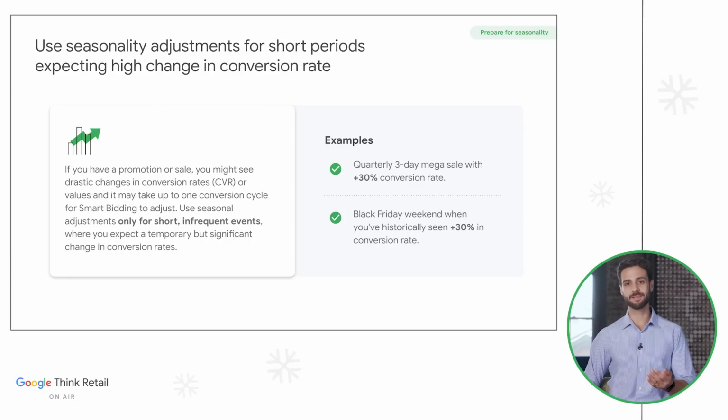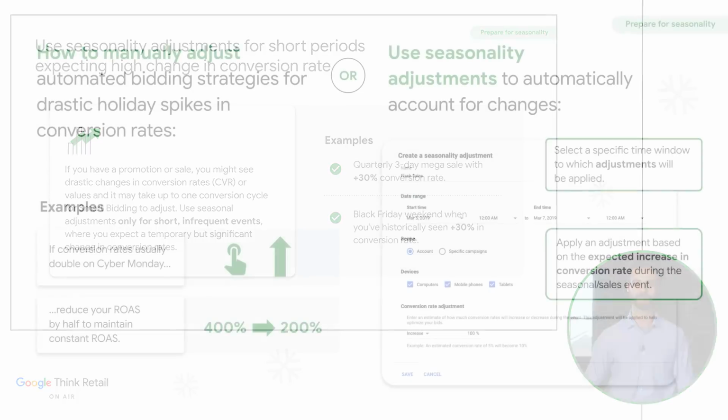One example for that, let's say you have a Black Friday weekend sale, and historically you're seeing more than 30% increase in conversion rate, then that would make sense for you to add a seasonality adjustment just for this specific period of time. We do not recommend using seasonality adjustments for longer periods of time, just because we know that smart bidding is actually capable of dealing with all of these demand shifts and volatility.